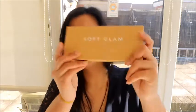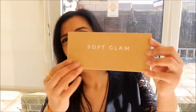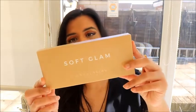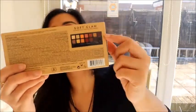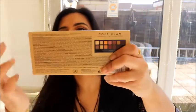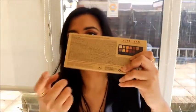Now, here is how this is packaged. So this is like a mustardy brownish color that this is packaged in. So you have the shades that are contained in here on the back, and then of course you have all the ingredients. If you are curious, this information is also available on their website.